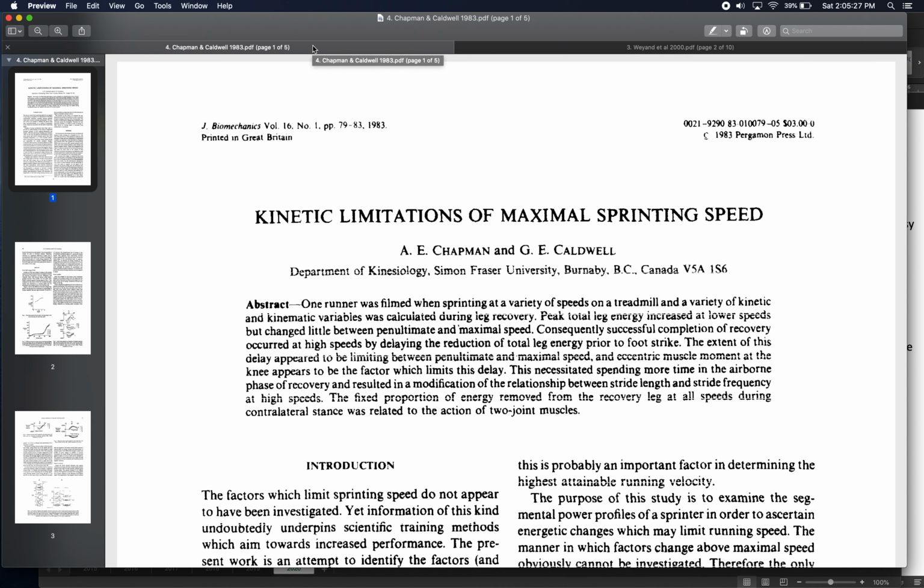For something as complicated as a whole body motion like sprinting that involves basically every part of the body and every muscle of the body, it's rarely, if ever, going to be one single biomechanical thing that explains performance in that sport. It's rarely going to be one thing that is limiting performance broadly from a broad range of perspectives in that sport. If it was, then it'd be real easy to get everyone faster.